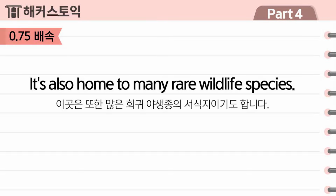It's also home to many rare wildlife species.